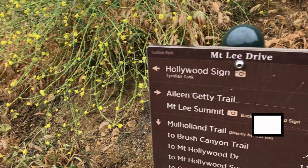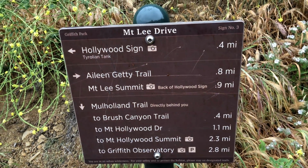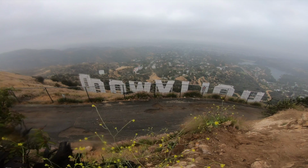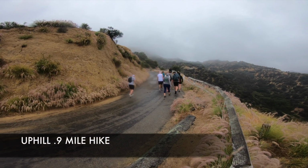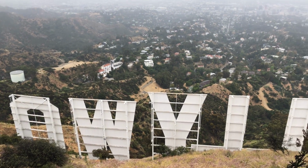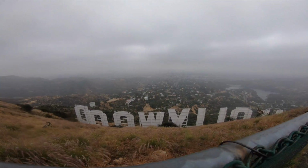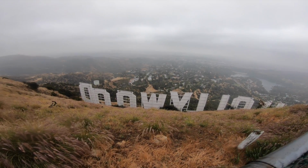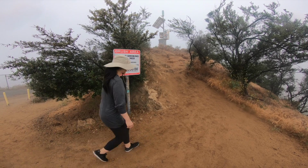Just around the bend is another hike that will bring you even closer to the sign, that is, the back of it. The Mount Lee summit is 9/10 of a mile away, and the uphill hike could take anywhere from an hour to an hour and a half to get up there. On a pretty day, you'll get a killer view, but know that the sign is covered by a chain fence. If you've got long arms like I do, you can position your camera directly over the fence for a great shot, or walk up this little bluff for another angle.